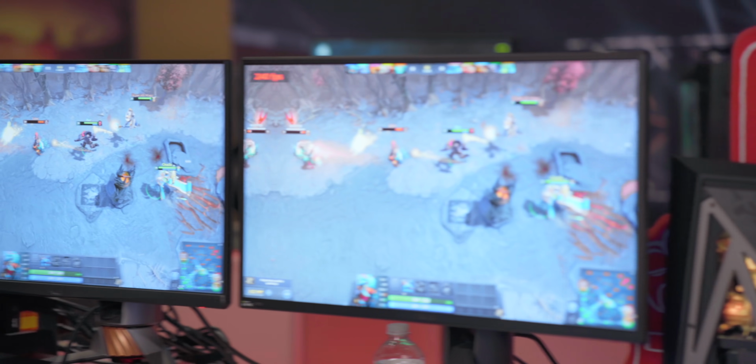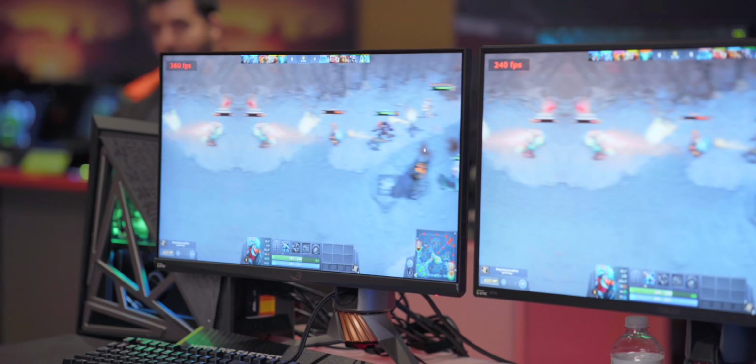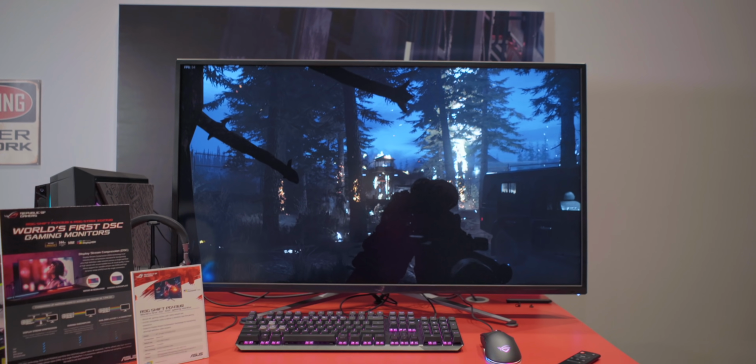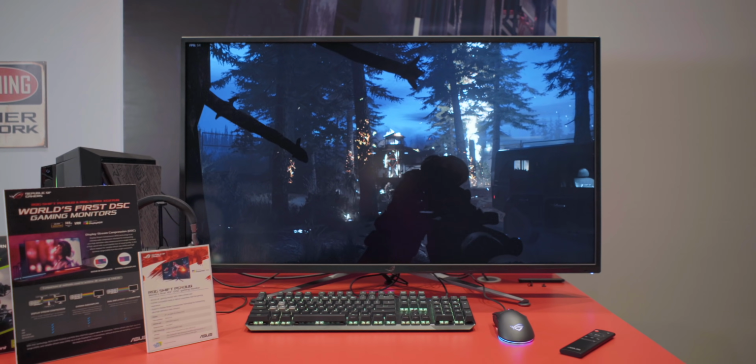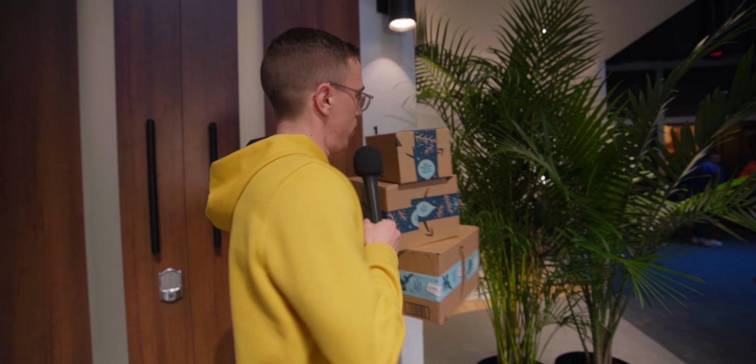But probably my favorite is what we saw over at the ASUS booth with the ROG Swift 360, the full 360 frame per second display. Now mind you, is it for everyone? No. It's for hardcore esports guys who want a 24-inch 1080p monitor that runs at 360 frames per second. But it's really cool here at CES to see not just the bigger, more ridiculous monitors, but stuff which is actually practical for a wide range of people. There we go, something like this.